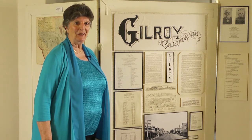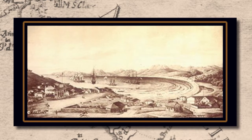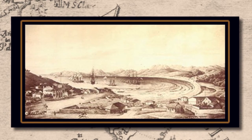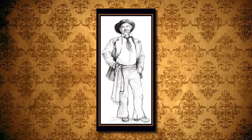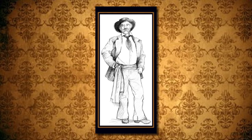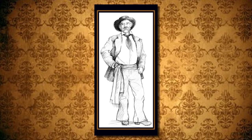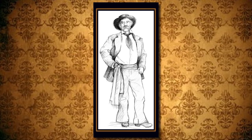In this section of the rotunda, we come to the history of the American era in Gilroy. In 1814, less than 50 years after the Spanish arrival, a Scottish sailor named John Cameron arrived by ship in Monterey. Due to a lack of vitamin C, Cameron had developed scurvy and was put off his ship. After he recovered, Cameron decided not to return to Europe, so he pledged allegiance to Spain and used his mother's maiden name, Gilroy, to be baptized as Juan Bautista Gilroy at the Carmel Mission. He thus became the first permanent English-speaking resident of California.